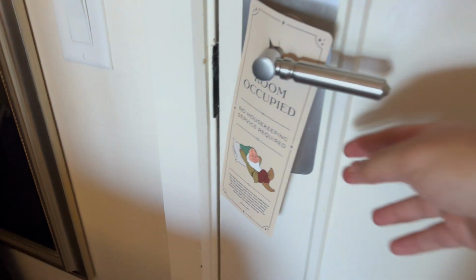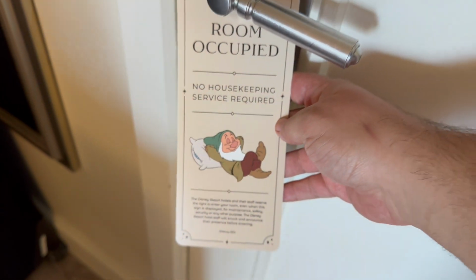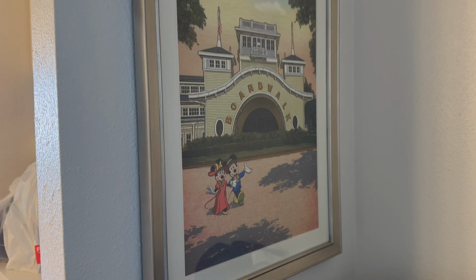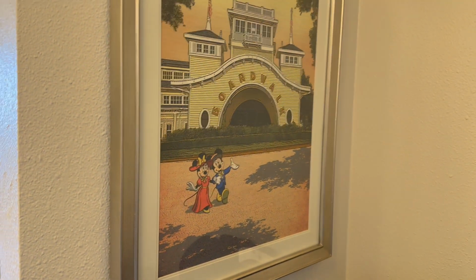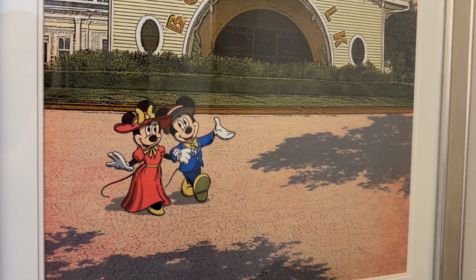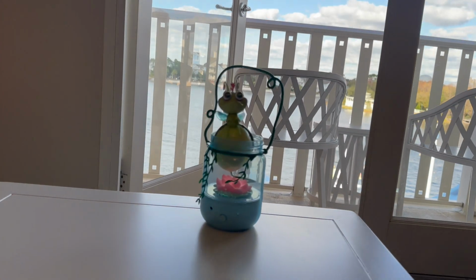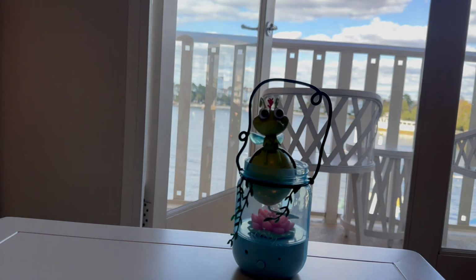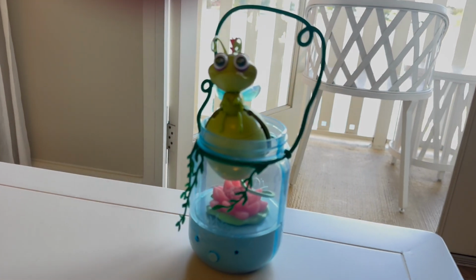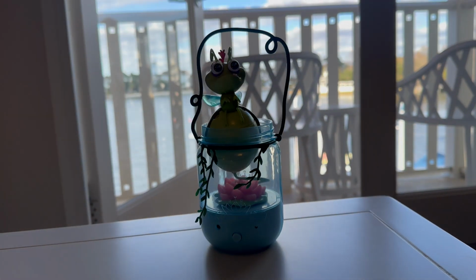Oh, look at this. That's a good one. Dopey? Sleepy. And this photo. There we go. I turn on the lights. Beautiful. That is beautiful. Yeah. Look who came on vacation with us. Raymond. Hello. There you are. Enjoying the boardwalk.